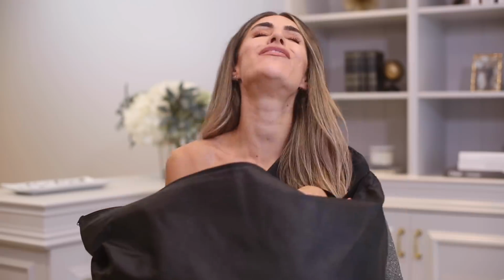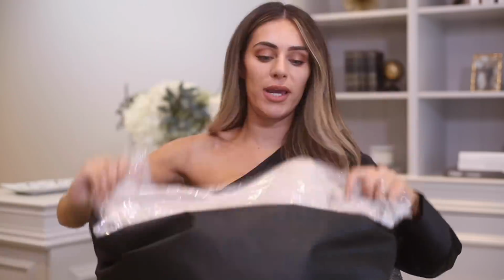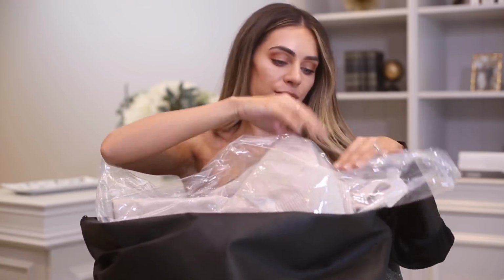Yes. I'm ready. Oh my god, all of the knitwear. I love knitwear so much. So, first up, we have a jumper from Vince.